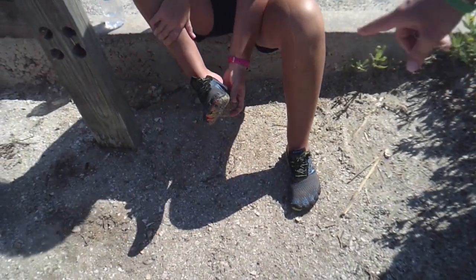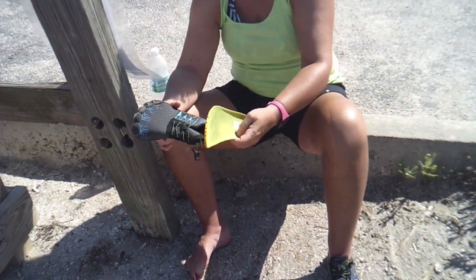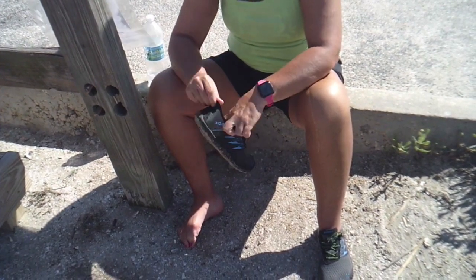Look, Miss Julia, look at these shoes this nice lady has on here at the park. They're great water shoes for what you want to do here if you're fishing, crabbing, kayaking. So definitely need good footwear here.